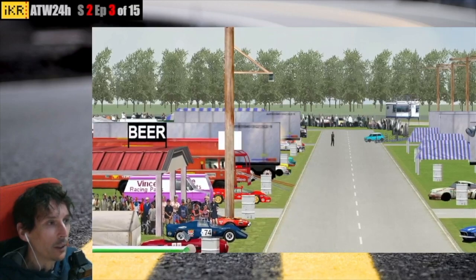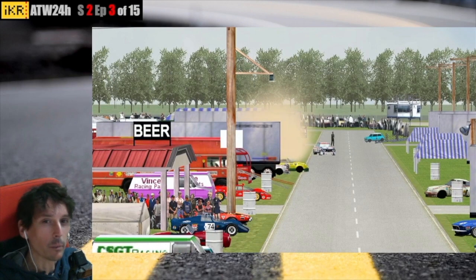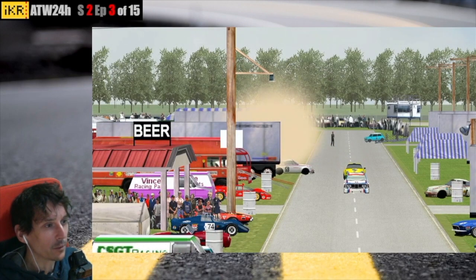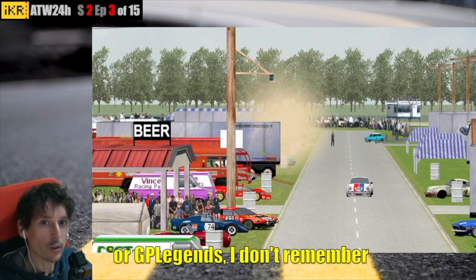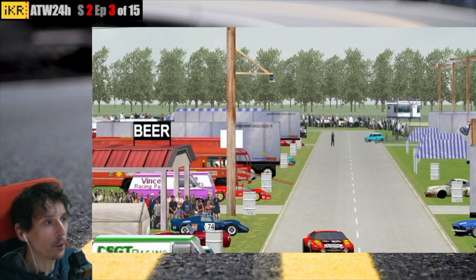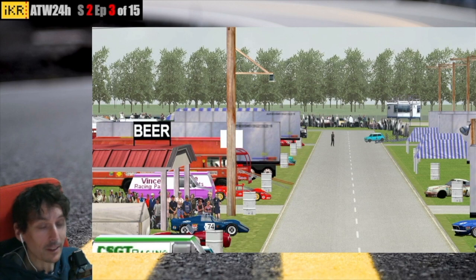And I was wondering how Sebring was back then. Well, there is a nice version, the 1970 Sebring version, originally made for GT Legends, converted for rFactor, and then luckily converted also for GTR2. And this is Sebring. This is the parking lot behind the pit lane. So welcome back to iKeysRacing, welcome back to Sebring in 1970.